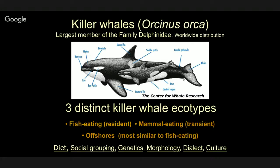Morphologically, they look different, so even a fairly untrained eye can tell the difference between a fish eater and a mammal eater. The shape of the dorsal fin is different. The eye patch tends to be very different. The whole head is more robust in a mammal eater, as one would expect, given their prey fight back pretty heartily. They've got differences in their teeth that you wouldn't be able to see from a distance for sure.